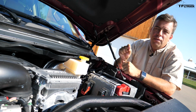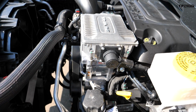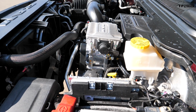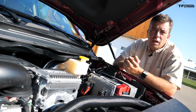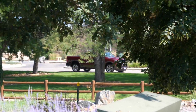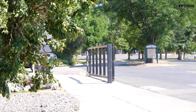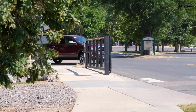But here's the big thing. This hybrid eTorque system costs just under $2,000, $1,995 additional to the Hemi, and it provides up to 2 mpg better fuel economy, 19 mpg combined versus 17, that's a big increase. So you're getting a lot of help from the system in city driving, not a lot of help from it on the highway. Is it worth it? Let's take it for a drive and find out.